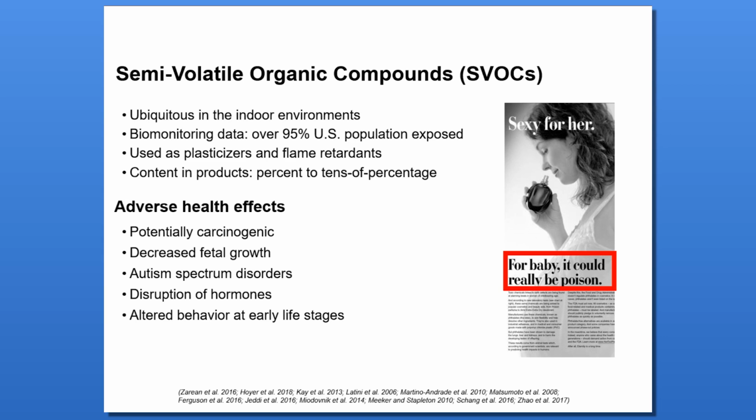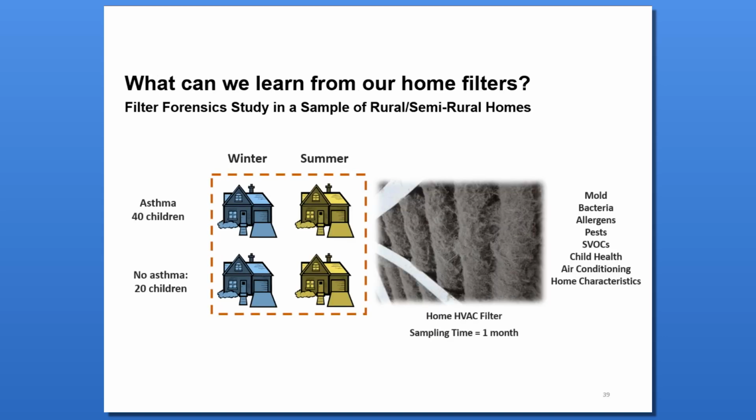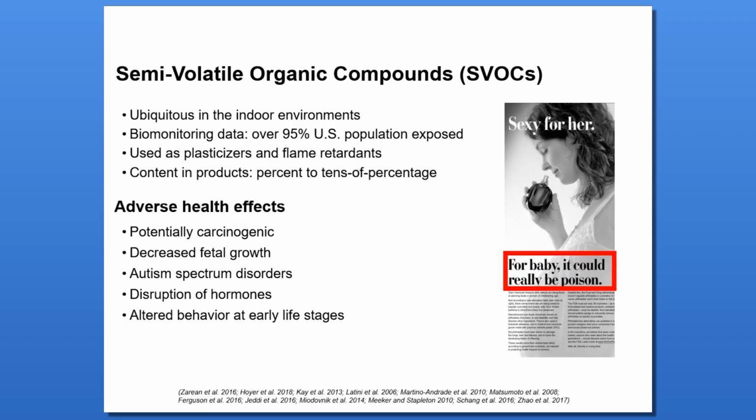These are ubiquitous in the indoor environment. We use them both in the materials that we use to build our houses as well as the materials we use to furnish our houses. Biomonitoring data indicates that over 95% of the U.S. population has been exposed to a wide range of these SVOCs. They're commonly used as plasticizers and also as flame retardants. The content in different products can range from a few percent to even tens of percent, so they can be very concentrated sources in homes. And there's a range of adverse health effects that people are investigating.